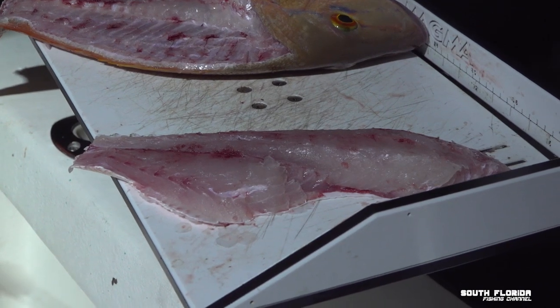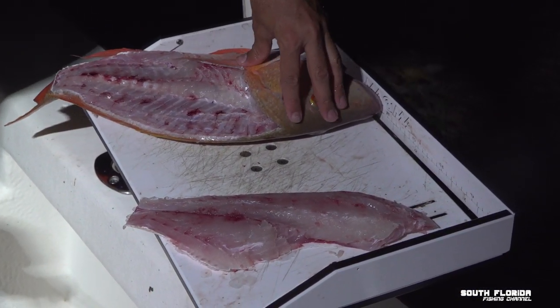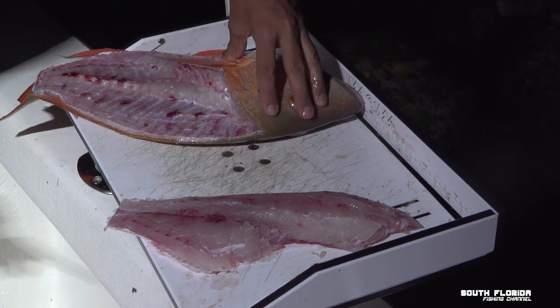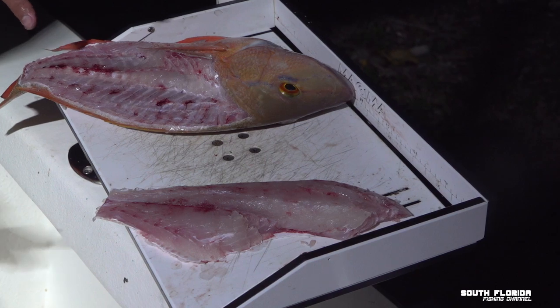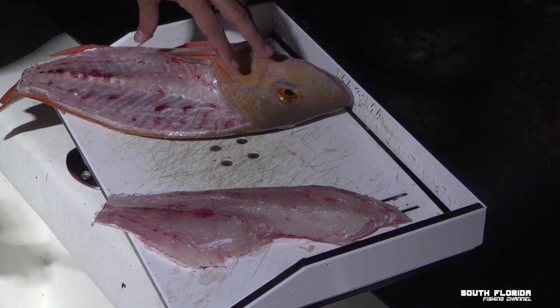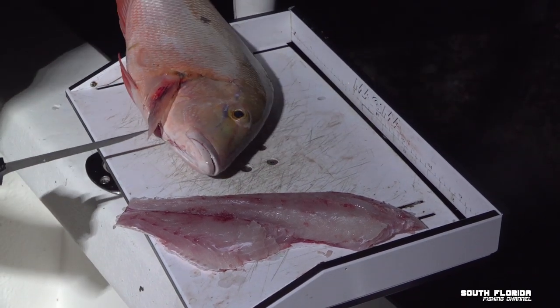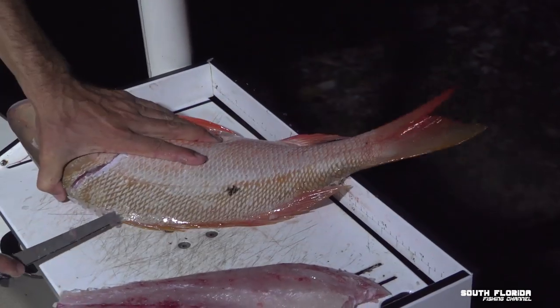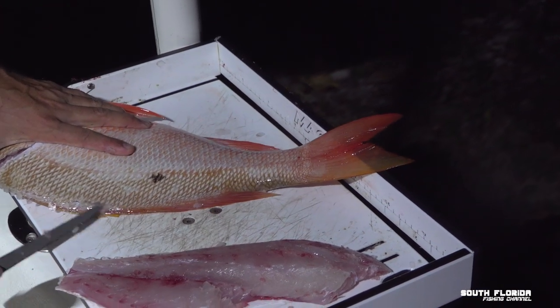Now, if you've seen some of my older videos, you can use the rib cage meat and you could put the head into a soup. And you could make a nice fish broth out of it, but I will be freezing this and using it for chum and crab bait or whatever. Basically, we're just gonna do exactly the same thing to the back side.